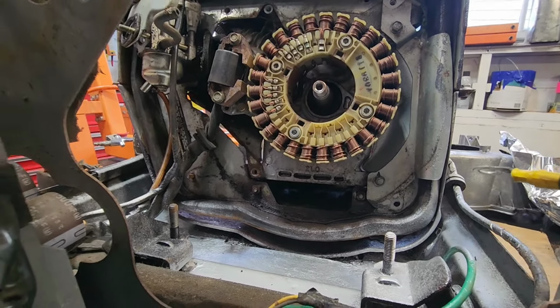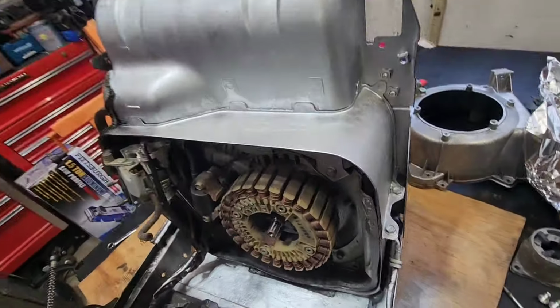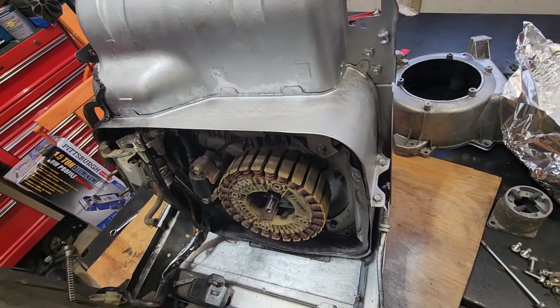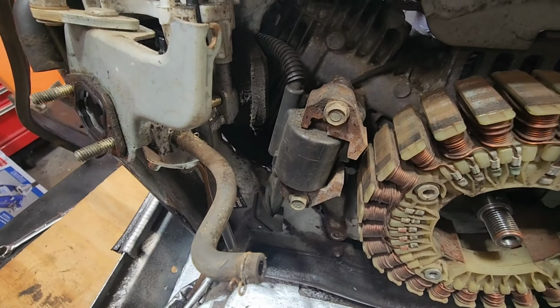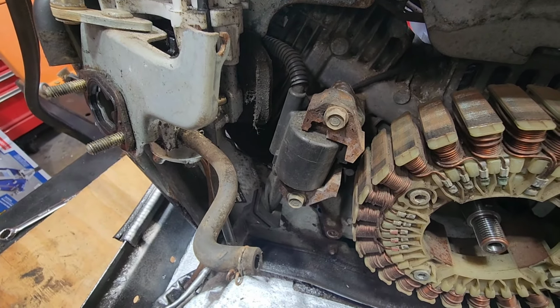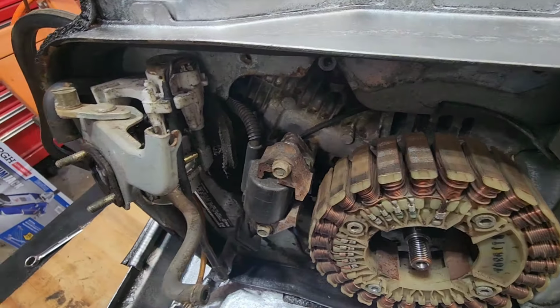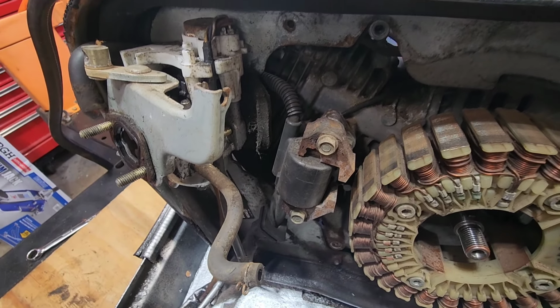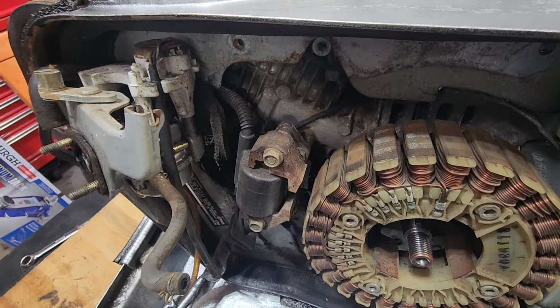Okay, boys and girls, it is the next day. It's Saturday. And we're going to put this thing back together today. I know I said earlier that I had ordered a coil, and I did. It's not going to be here till Monday, and I don't want to wait. So I'm going to put it back together. I'm confident that coil is fine because, like I say, it ran fine. It wouldn't start with the electric starter.